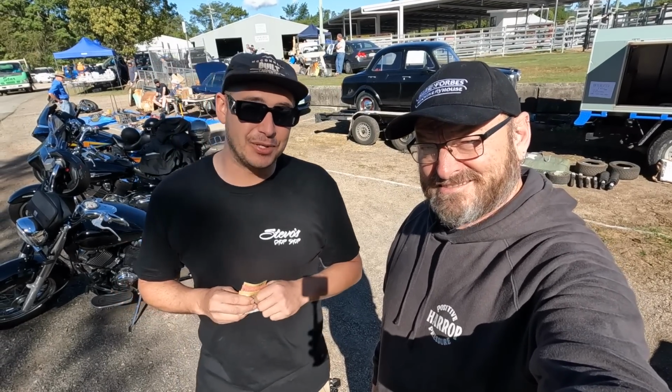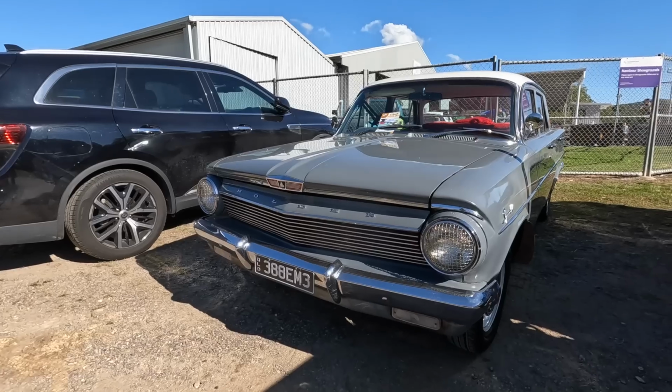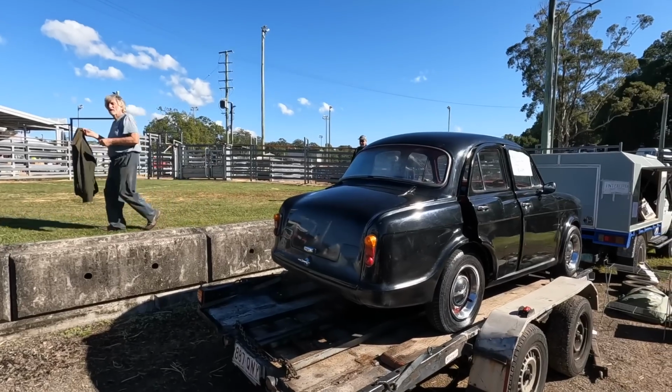Speaking of gems, there are a couple of cool gems in the parking lot already as we're coming through, and we've already spied a few old school items. Nothing that tickles my fancy, but something that might, I don't know, you might find. You don't want a 1958 Austin Lancer?